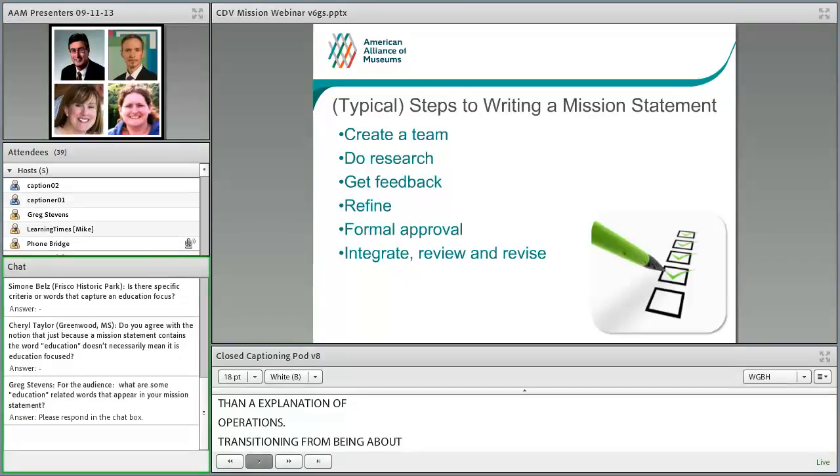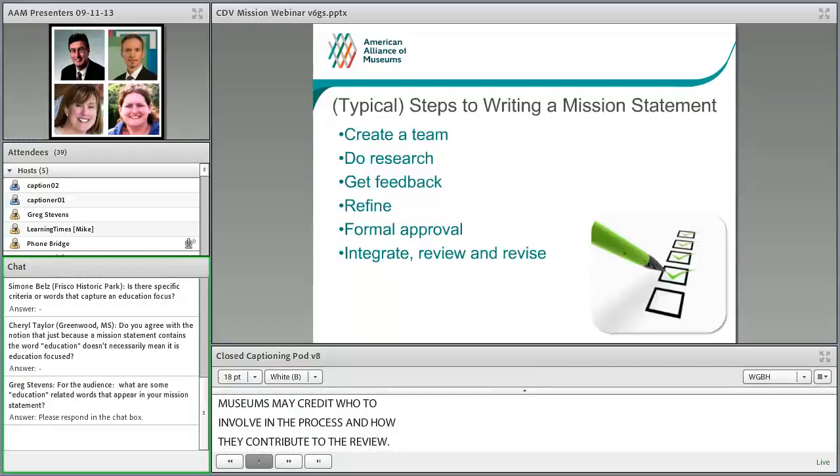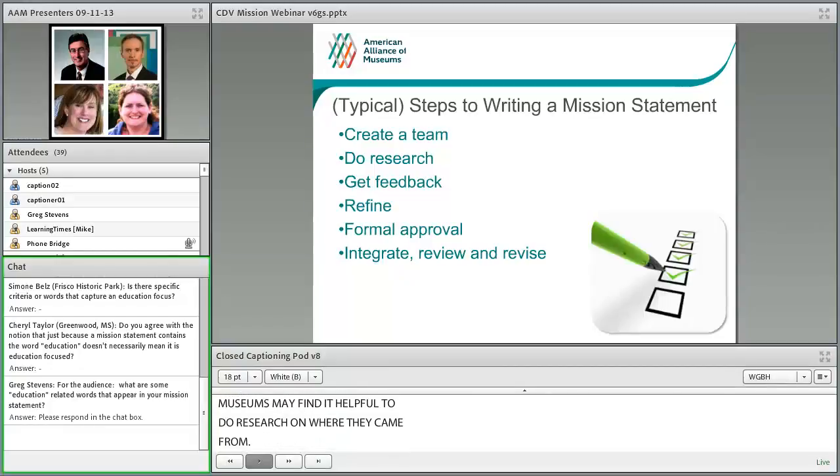So create a review team and outline the review process. Museums might consider who to involve in this process and how they will contribute to the review. Do research. Museums may find it helpful to do research on where they came from, on their origins and history, to explore how purpose has evolved over time. I think Meme did that. Look at the current mission statement. Missions do not always need to change, but it is important to recognize when they have to. The strengths and weaknesses of the current statement can be considered in order to determine what types of revisions are required. Does it need just a few tweaks, or does it need a complete rewrite?